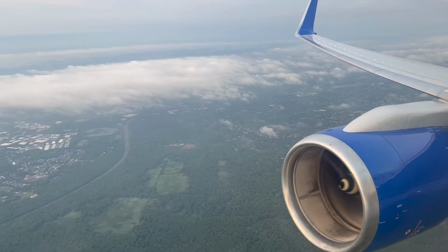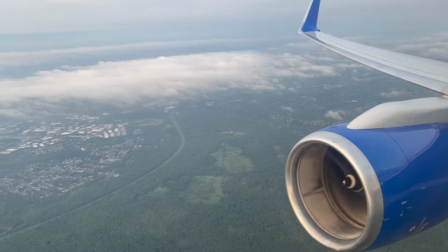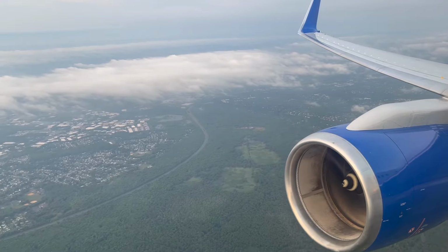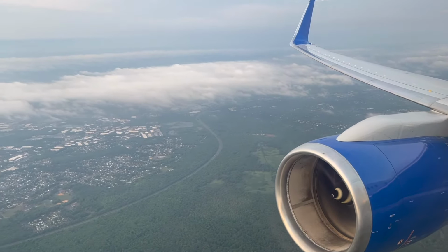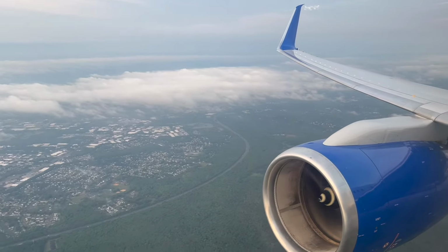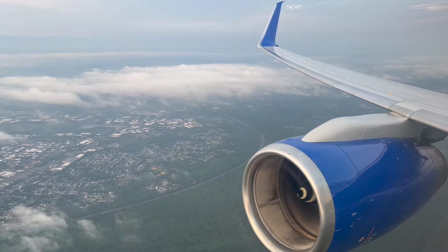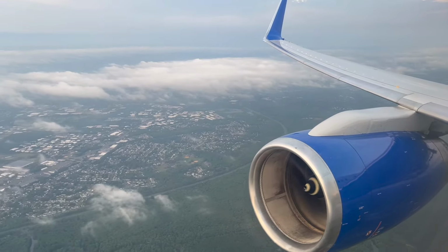United's IFE offers an incredible selection of movies, TV shows, games, and audio options with plenty of genres to choose from, and of course having the relax mode feature is definitely a really nice touch that I wish more airlines had to offer. Despite the flight time today being only 4 hours and 33 minutes, the amenities provided would have been acceptable on an 8 or even a 10-hour flight.